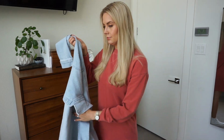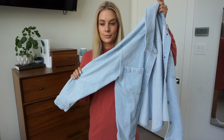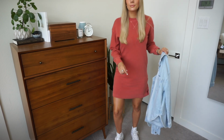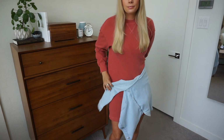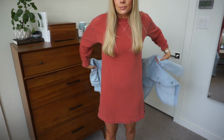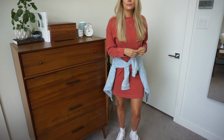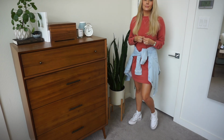This little t-shirt dress, I got this. It's actually a long sleeve kind of sweater dress, but not quite a sweater. I got it from Old Navy, and then I threw over this shacket. I find that sweater dresses can almost seem a little unshapely, so I find that tying something around your waist just kind of brings more definition to your waist if you feel like it, and in case it's cold in a restaurant. So I tie that around my waist to just add a little more definition and interest to this very plain t-shirt dress.